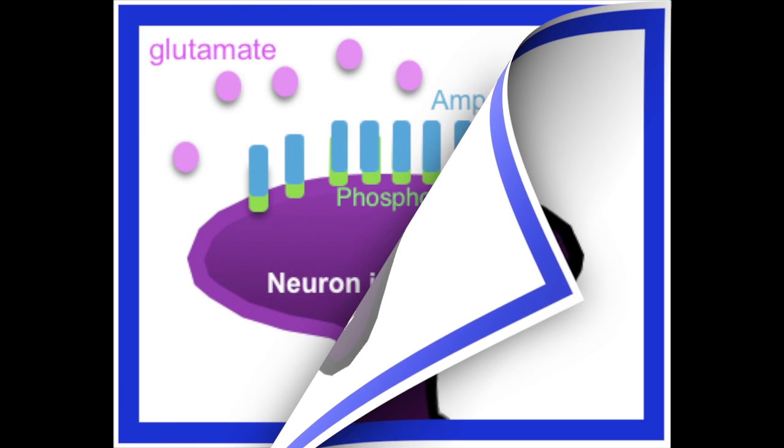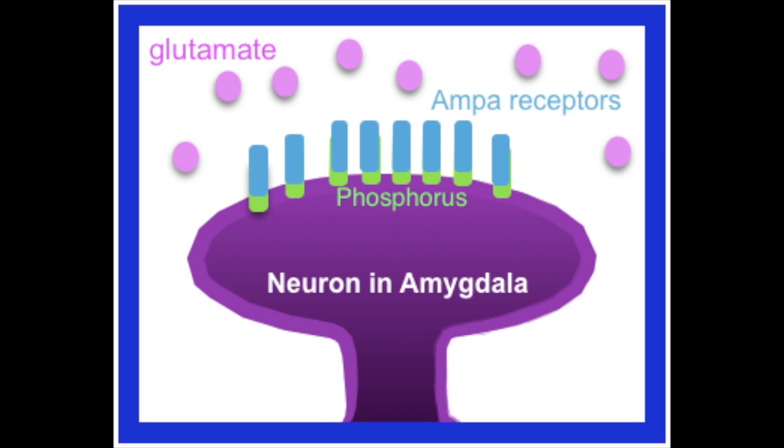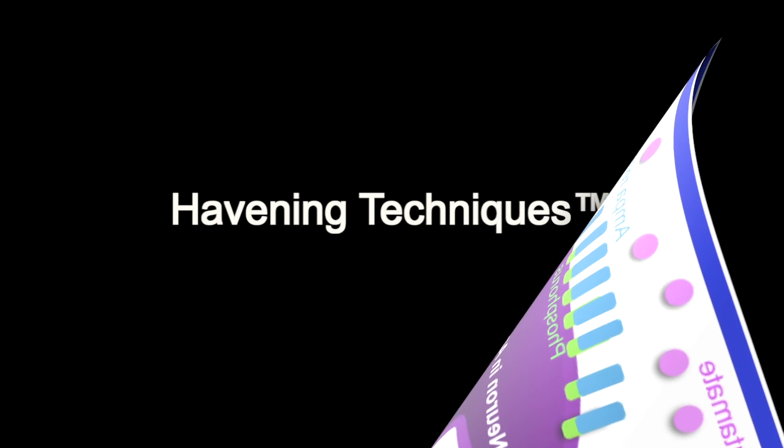When a traumatic event occurs, glutamate is released. Phosphorylated AMPA receptors attach to the activated neuron in the lateral nucleus of the amygdala in the brain. The data related to the traumatic event is encoded. As you saw, we can now remove an encoded trauma using havening techniques.